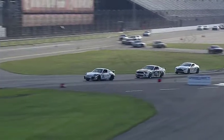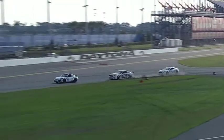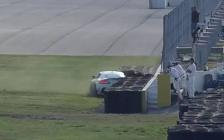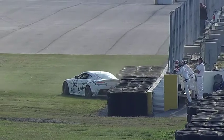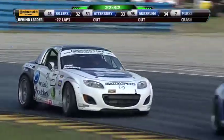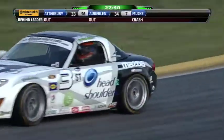Let's see what happened to Scott Maxwell now in the Aston Martin. He's got front end damage now. Well, just got into traffic. There's the front end damage right there. Yeah, he's got a cone sticking out the back of that one. And then there's another one too. He's got 2 cones under that car.